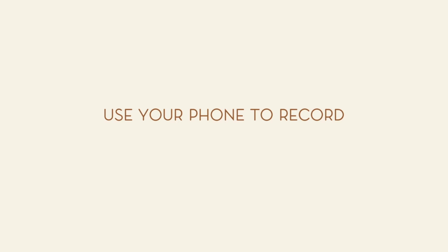Another way to save time recording your YouTube videos is to use your phone. I do have a camera, but I use my phone in every single one of my videos because it's so much easier to get video when I'm on the go, or if I want to get video of me recording, or if I just don't want to go get my camera, or if the camera's battery is dead. So this allows me to get shots no matter where I am.